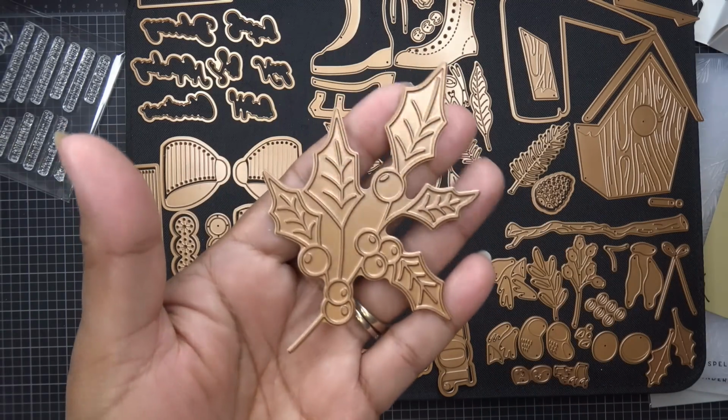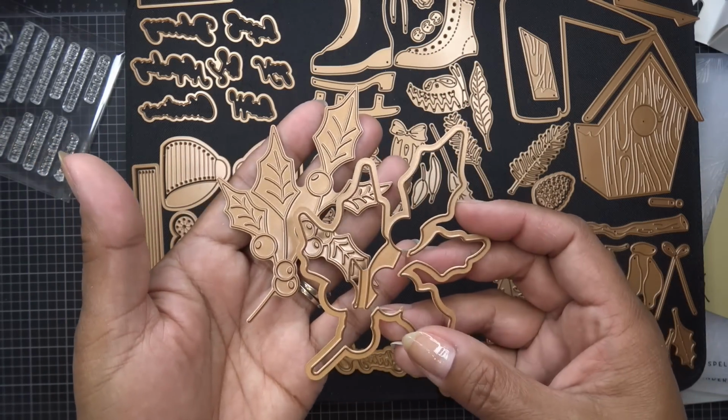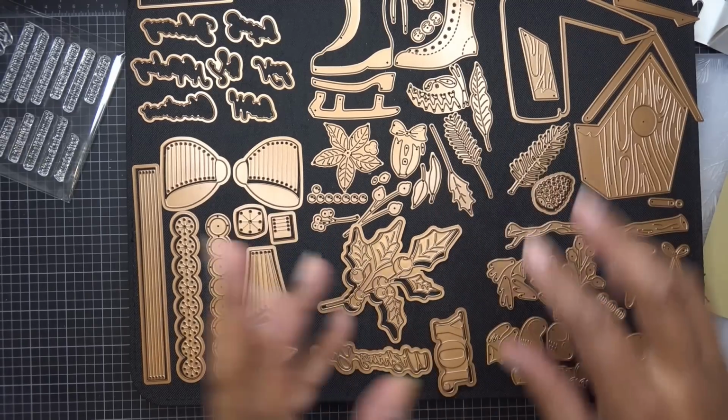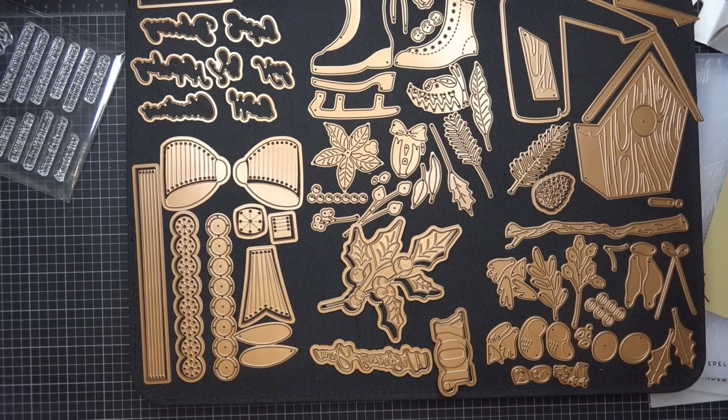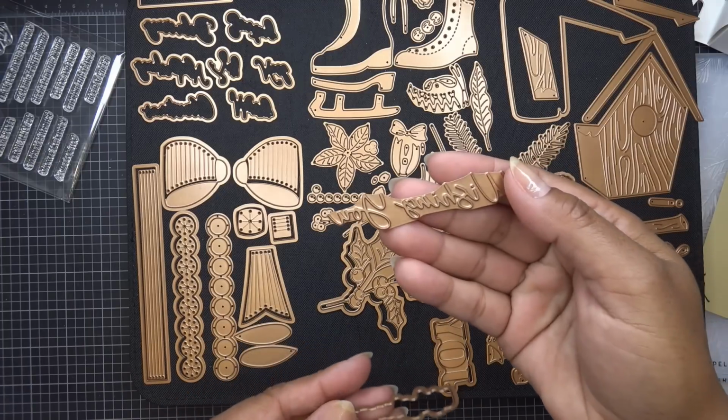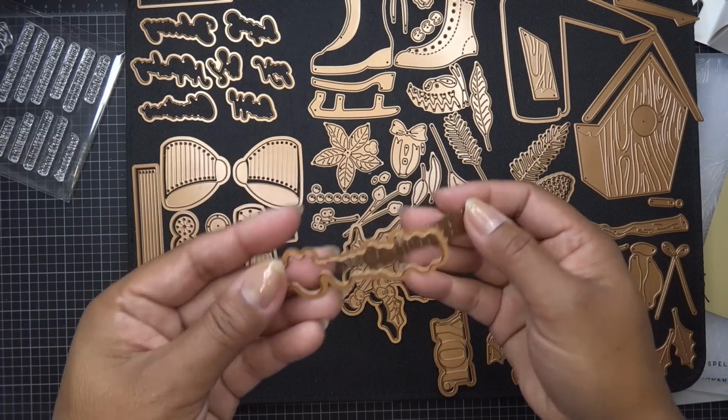So you have the glimmer plate, and then you have the die for it, so if you want to cut that out. Really lovely, you know, I would put it on my cards in fun ways, and I think that looks really nice. And then you have the words wishing you, the plate, and then the die to cut that out if you would like.